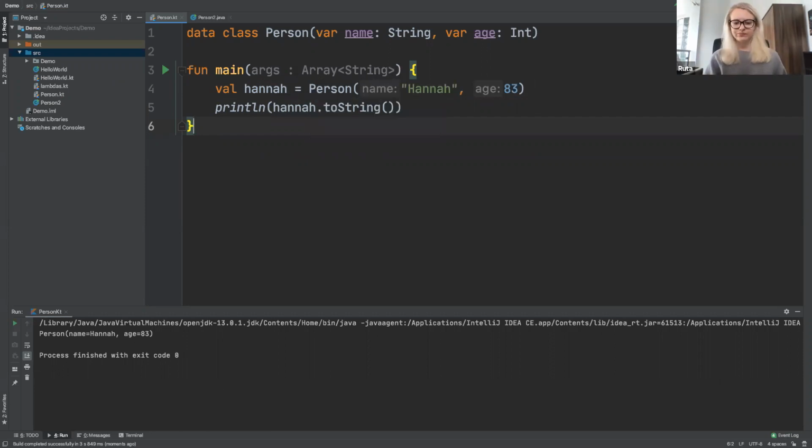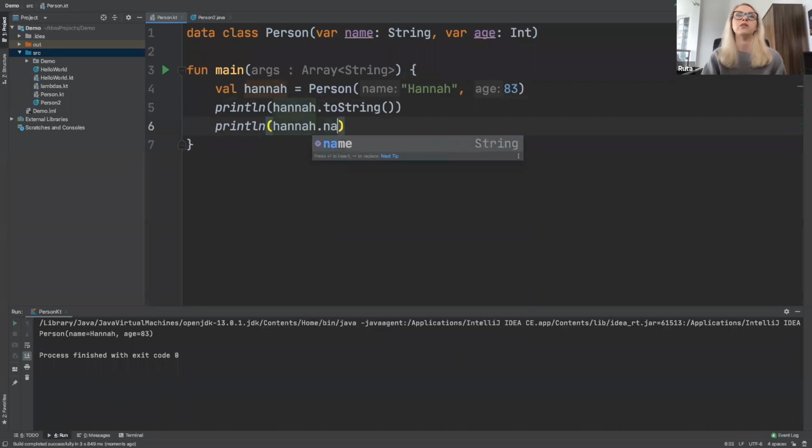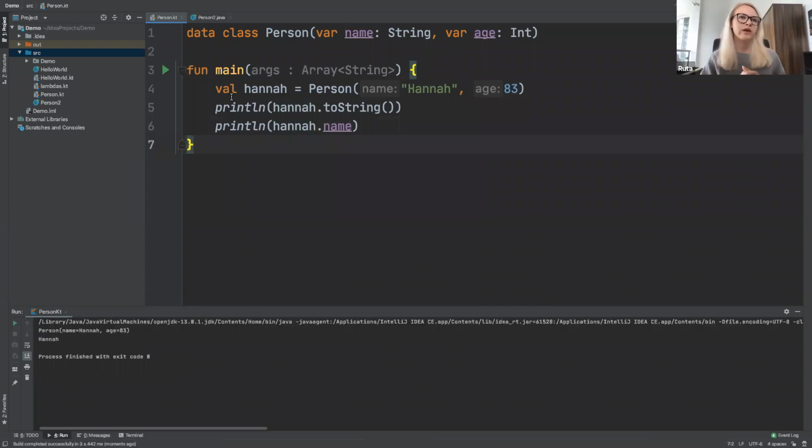So I can also highlight the getters and setters that I mentioned earlier. If I do Hannah.name, in Kotlin it will go behind the scenes, use the getter and setter for it, and it will print out Hannah as well.